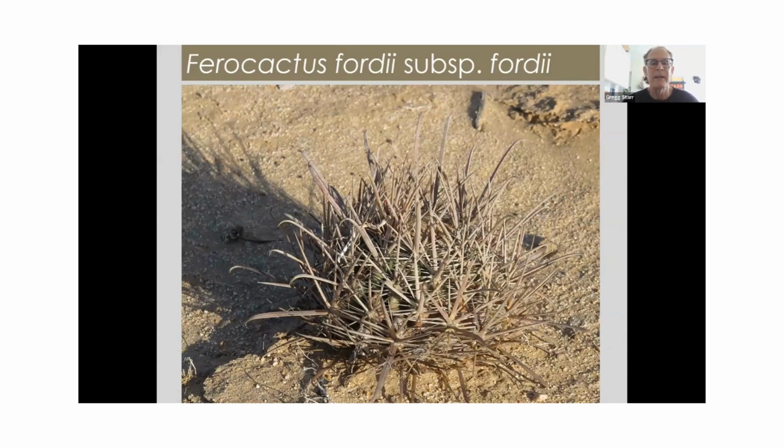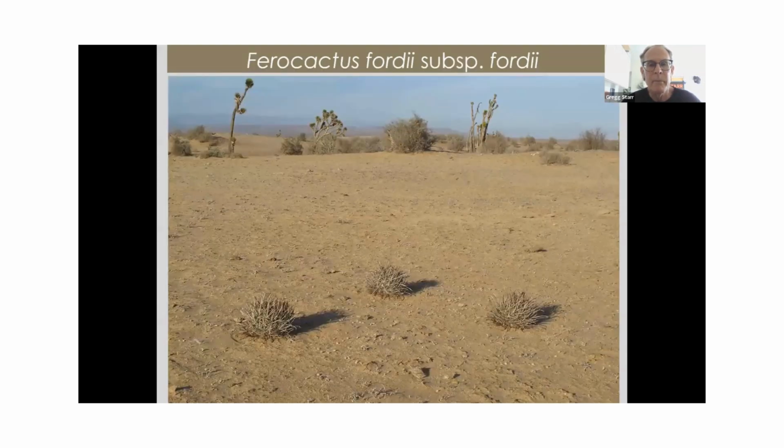I love the long spines on this. They blend right in with the surrounding sand, but that gray color, very long hook spines on them. So small plants and long spines make for a very attractive plant. They're great in containers as well. They don't get too big, so they're perfect plants for growing in containers. You can see the dearth of vegetation around here. So when you're driving along, you spot these little clumps out there and have to get out and look around to make sure they aren't little shrubs out there, but you see that they are Ferocactus.